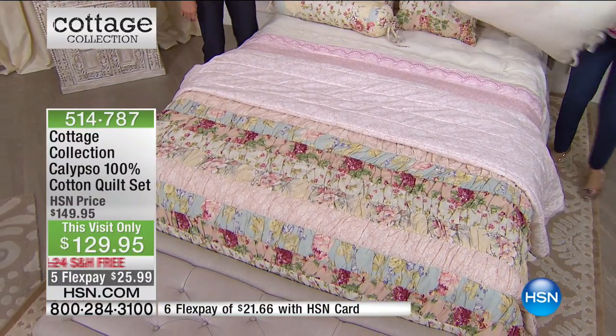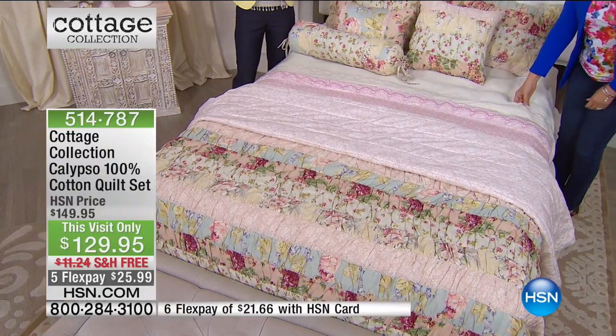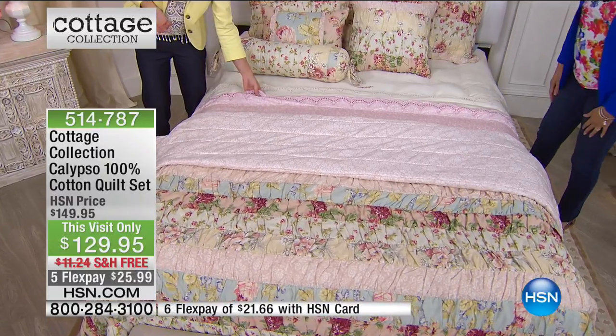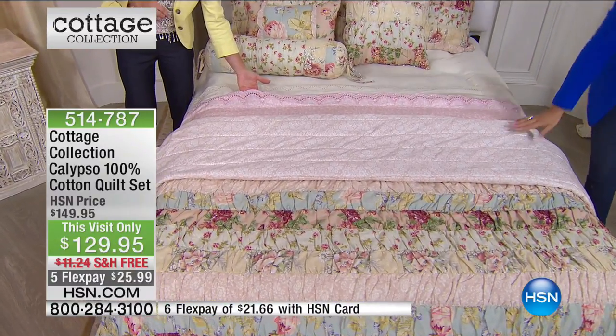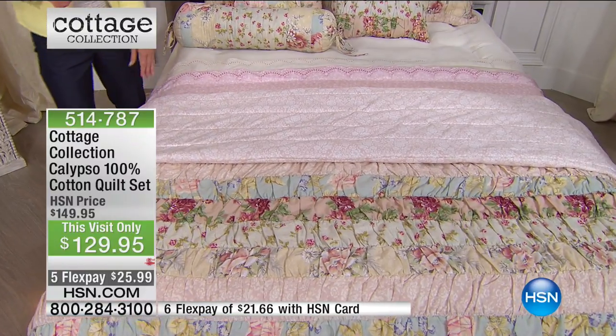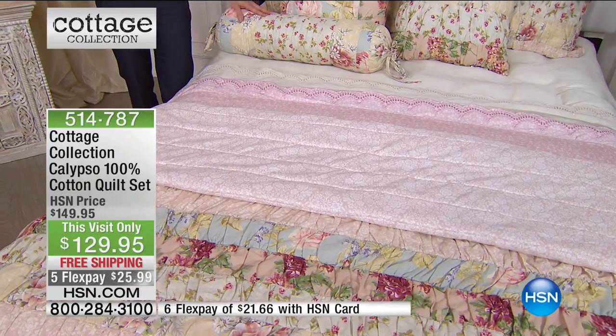Right. Yeah, well, so everything just goes together, and I think that's what we're trying to show here, is you can put the ivory scalloped sheet set with the small floral pink along on top of this quilt. I mean, everything is gonna go together. So again, it takes that guesswork out.